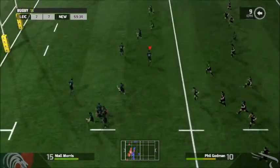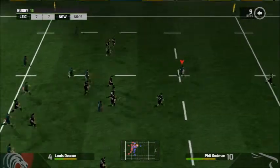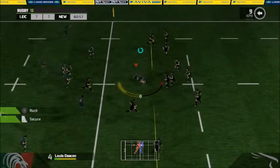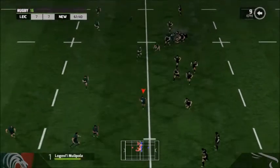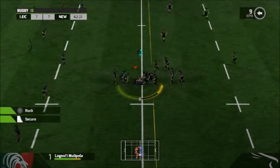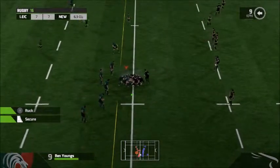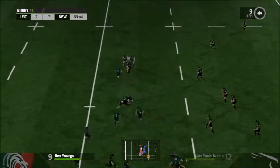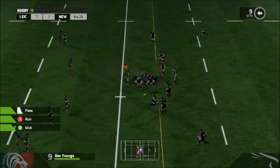Good solid take early on. Flexing those muscles and really getting through that tackle. And the pace of this game really kicking in now. He's got terrific service. Well done, turnover ball here. The referee wants them to use it. Shipped on. He floors it. Excellent turnover from the right.